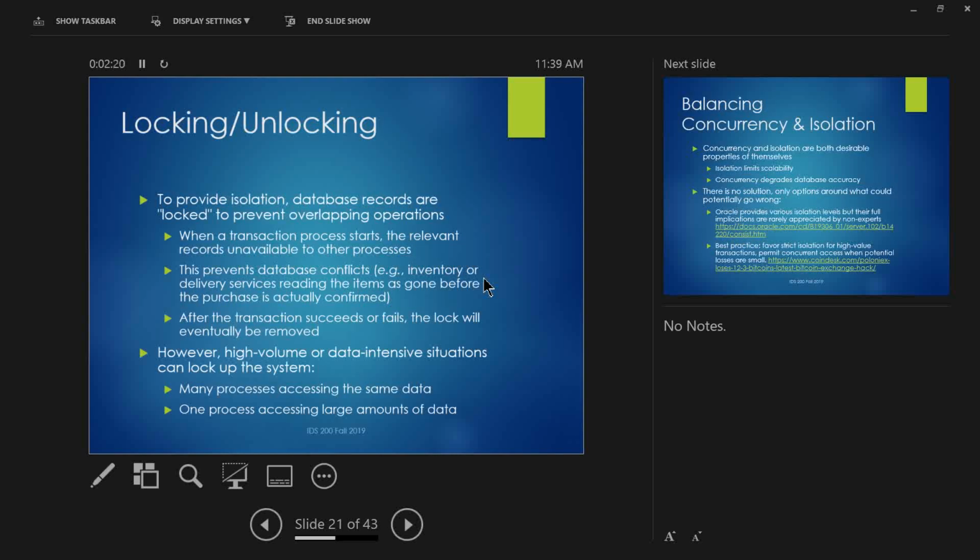Okay. Now, generally, database records get locked to prevent overlapping operations. That's a standard technique. You have some governing mechanism up above, and it says, oh, this database operation is looking at these tables, these rows, so nobody else can do anything to change those tables and rows until that operation is done, right? So, the transaction process starts, the relevant records become unavailable to other processes, okay? And after the transaction succeeds or fails, the lock gets removed. So basically you're saying somebody else is using this data, a second person can't come along and look at and try to manipulate that same data.